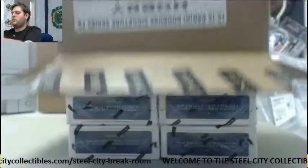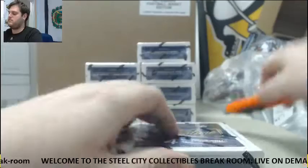There's our 8 boxes. Let's get going. Boxes, then jersey, then randomizing that helmet. And if we have any dual cards, we'll randomize those as well.